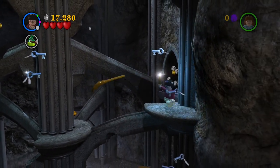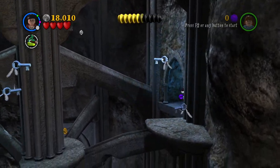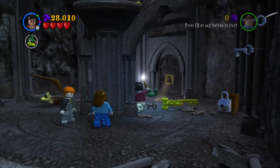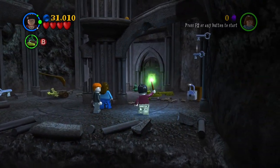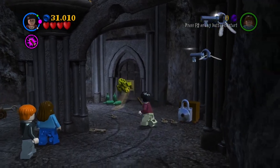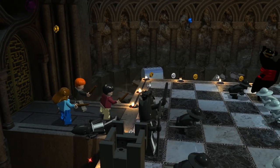Okay. Is there another key? There's a student! Can I get in there? I can get in there! Oh my goodness! That was a lot! That is awesome. This doesn't even show that it's a level. There's no, like, true wizard or anything. That's so weird. This definitely feels like a level, not just like part of the castle you can explore.